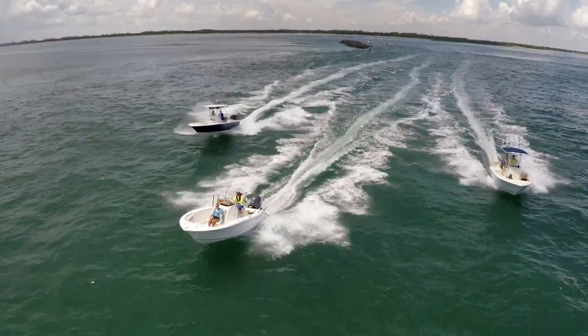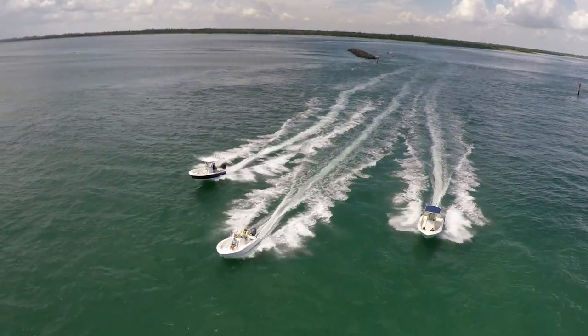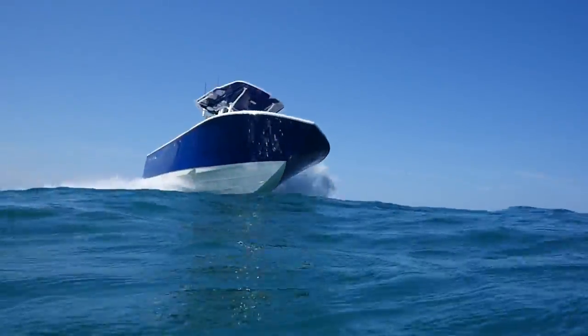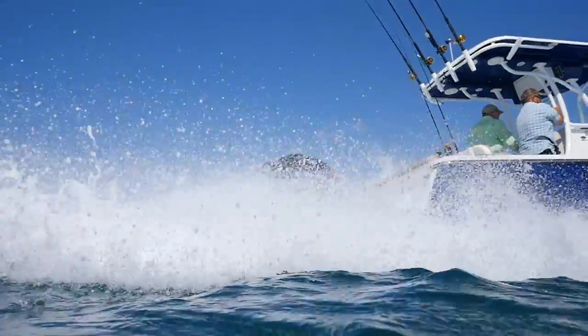Today on Florida Sportsman Best Boat, we'll look at 3 center consoles that are great all-around fishing and family boats. They're easy to handle, affordable to operate, and perform amazingly well when compared to their larger counterparts.